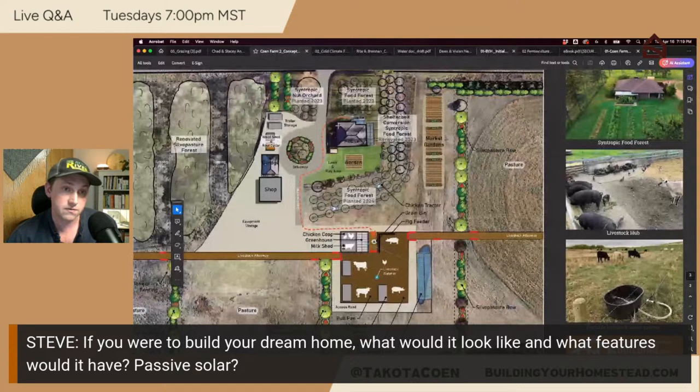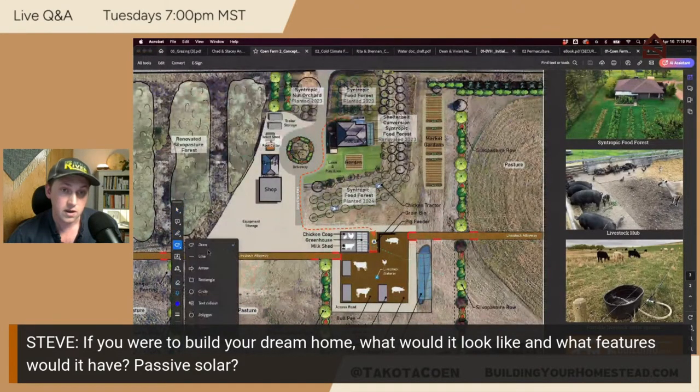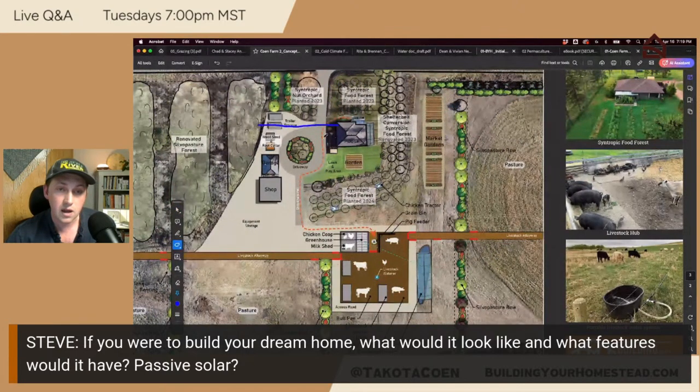So this spring, as soon as the frost is out of the ground, I'm going to be running an earth tube just like that. Let me draw this guy out here. I'll be running an earth tube. I have a root cellar in the corner of my basement in this house.